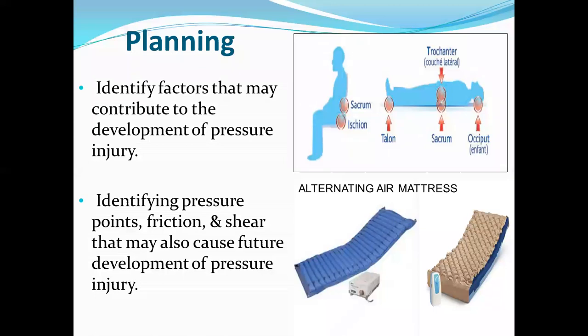Planning must also include the use of the different alternating air mattresses, and identifying the different pressure points of the patient wherein there is pressure. Now, I would not advise the use of the egg crate mattress anymore because they are too soft, and could not really offload your patient's body part, unlike this alternating air mattress.